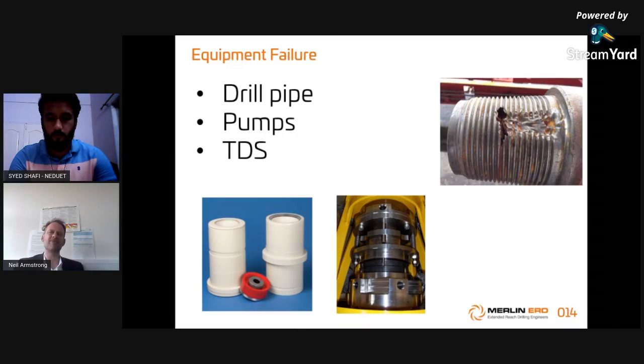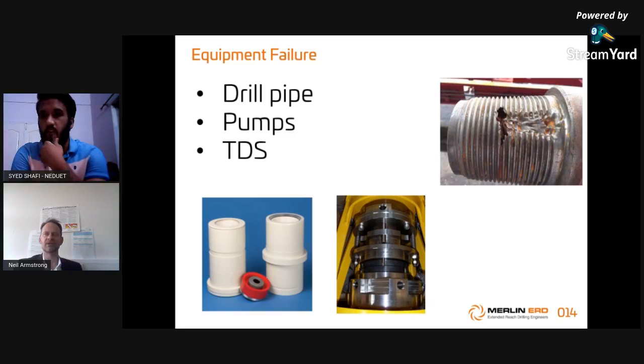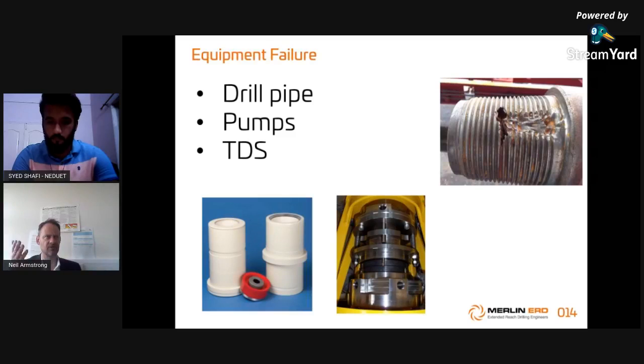And then equipment failure. The equipment failures that we saw that resulted in stuck pipe events were almost all related to the drill pipe, which really highlighted the importance of having good quality drill pipe that's been inspected properly and thoroughly. If there's any doubt about any of the joints, they should just be laid out, and they should be managed properly at the rig site as well. So they're inspected as they're coming out of the hole, and they're rotated around as well, so they're not always at the same point in the high stress parts of the well.